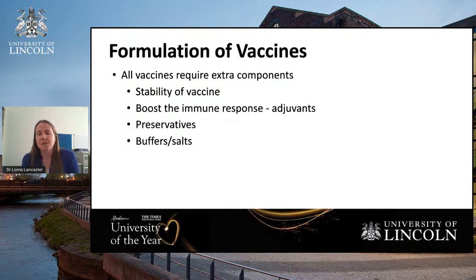So when we're formulating vaccines, as we're going to talk about, all vaccines do require some extra components. And as we were talking about, vaccines are made of biological products, so we need to consider the stability of the vaccine. A lot of our vaccines now are not live attenuated, so we need to think about boosting the immune response by the addition of adjuvants. And these stimulate the immune response by creating either a signaling pathway or inciting some inflammation to start the immune response, signaling to say that there's an infection present. There's usually some preservatives, again, to help with stability, and then some buffers and salts to keep the vaccine as happy as it can be.